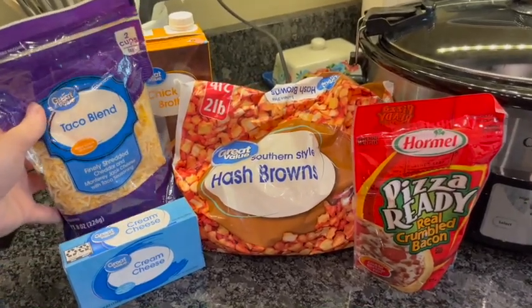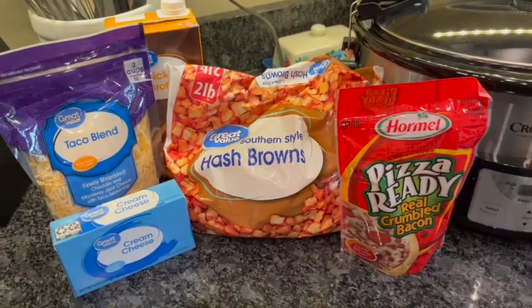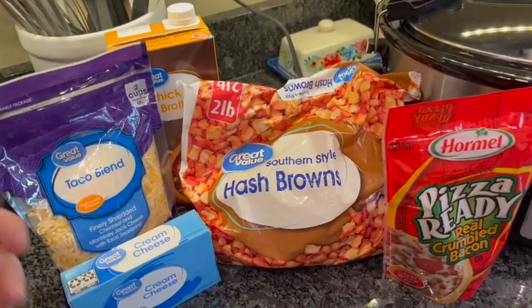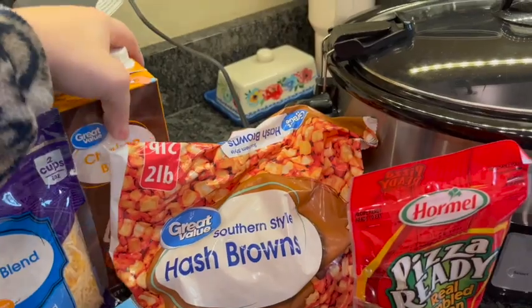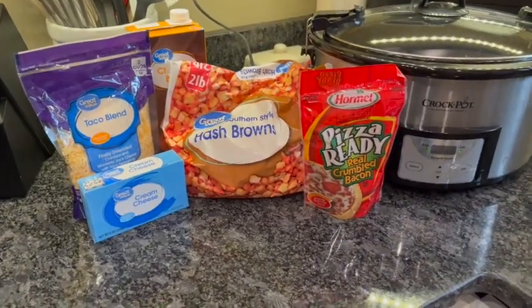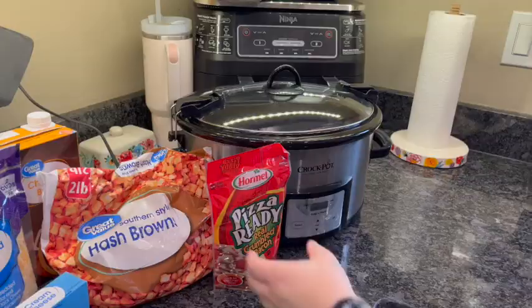Wow, can't talk. But we'll see if it tastes like taco seasoning. I'll let you know. I meant to get just the Mexican blend, but I ended up grabbing taco instead. And then chicken broth. That's it. Super easy. You just dump it in the crock pot. Let's get to making it.